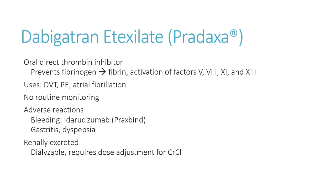It can be very difficult to treat until they actually had a reversal agent that came out, and it's called idarucizumab. So automatically you know that it's what? It's an antibody, and it's going to be targeted directly against that dabigatran. It's what's called Praxbind. It basically can go and bind up Pradaxa directly and inactivate it. So that's all well and good. And can you guess who is the manufacturer of the reversal agent?